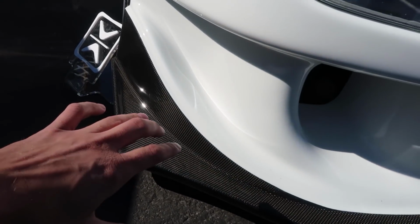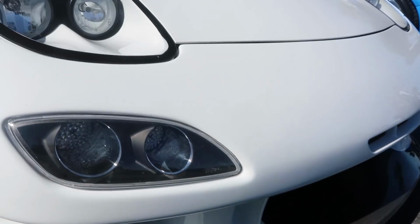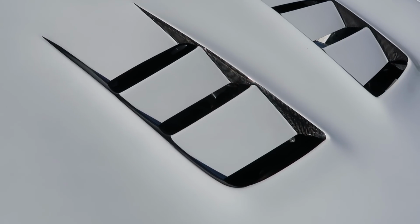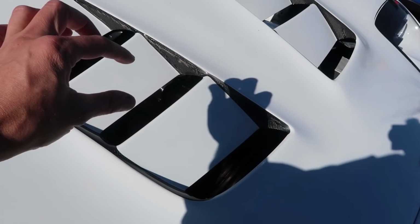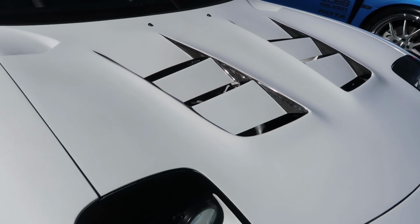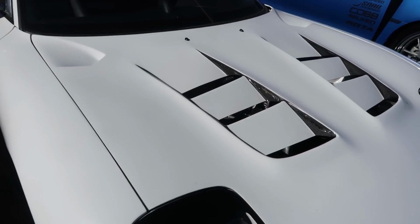Last time I saw it, it was all white and it seriously looks incredible, especially paired with the RE hood. How they've painted it, but they've left exposed carbon just in the vents. It's super subtle and clean and tasteful.